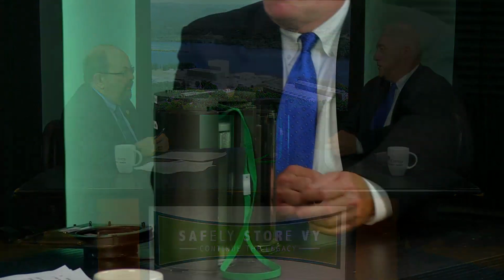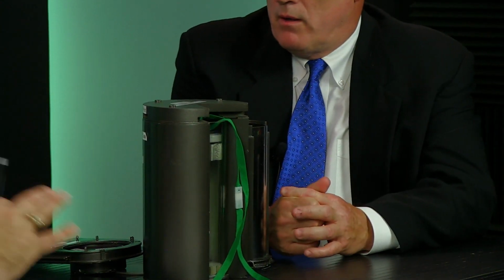First off, how thick is this cask? Okay, this storage module has a 1-inch outer carbon steel ring and a 1-inch inner carbon steel with 27.5 inches of high density concrete in between it. Now, high density concrete, what's that? That is heavier and thicker to give us more shielding.